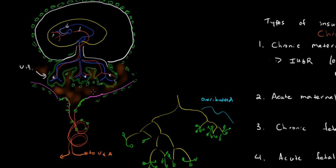Now, this entire structure is bathed in maternal blood. Unlike the fetal blood, the mother's blood is not contained in a vessel, but rather it bathes the entire villus structure. And it originates from what we call these remodeled spiral arteries. I don't want to get into detail in that now, but the mother basically supplies free blood from these spiralized arteries that connect up to the maternal uterine artery.